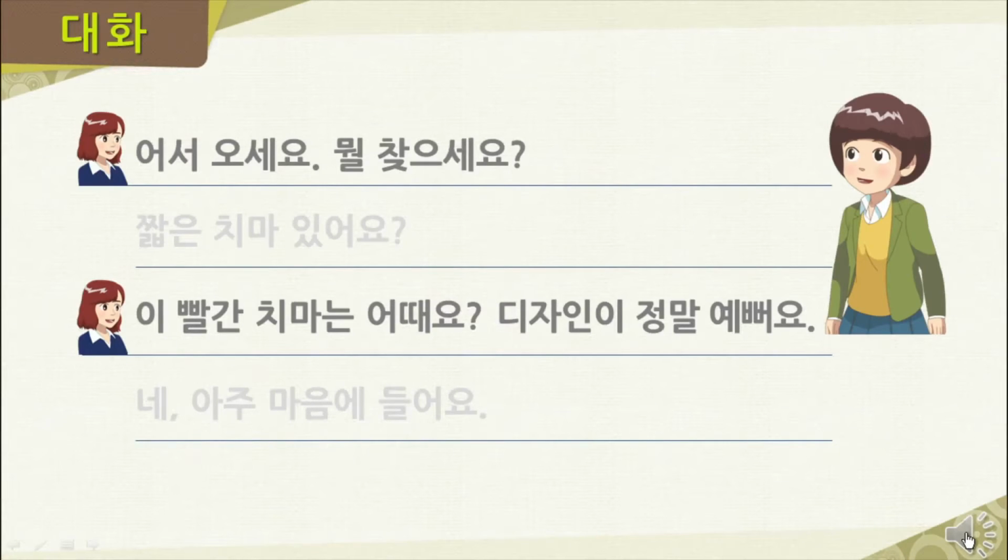어서 오세요. 뭘 찾으세요? 이 빨간 치마는 어때요? 디자인이 정말 예뻐요.